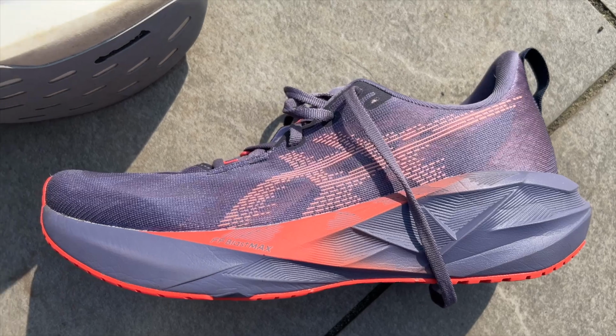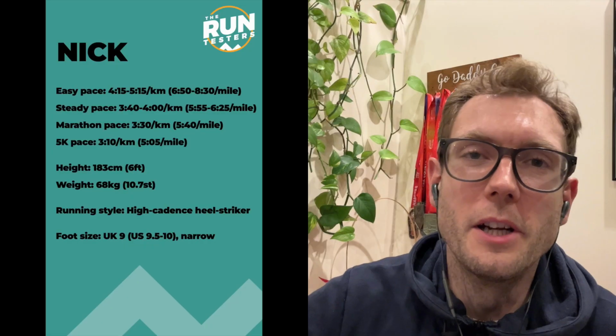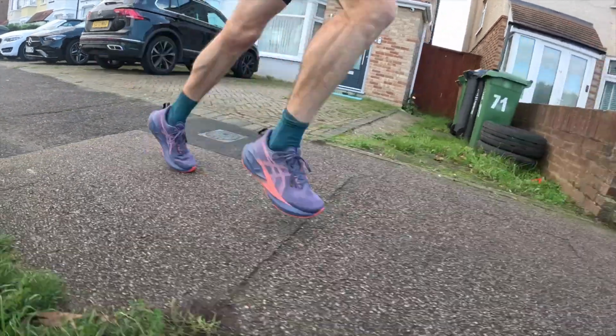Yeah, exactly. I think I agree with all that. Which one you'd go for would very much depend on you as a runner in many ways. The Novablast 5 is a shoe where, if someone says, I want a daily trainer, I'd recommend it without thinking about it. I'm pretty sure it's going to work quite well for them. It's comfortable. It's pretty stable. It's got a bit of versatility. It's a reasonable price. Yeah, I'd recommend the Novablast without thinking about it.